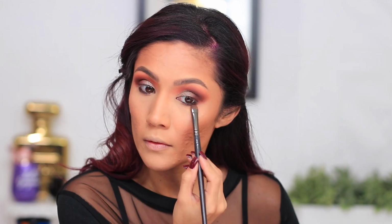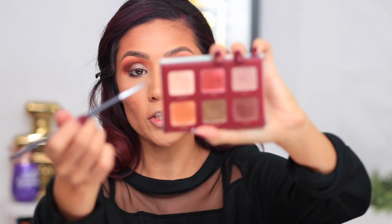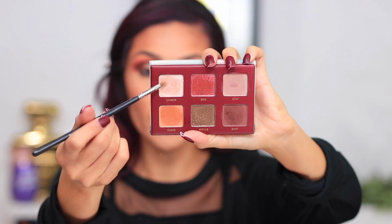And then I think I'm going to take OTW and kind of fan it out a little bit more. I kind of want like a chocolate brown smoky lower lash line today. For the inner corner, I'm going to take the shade Charge and pop that right on the inner corners. All right, so there is the look.